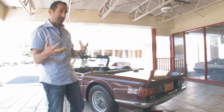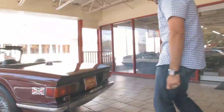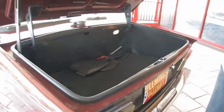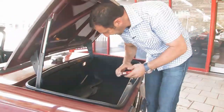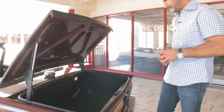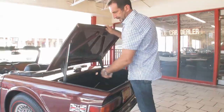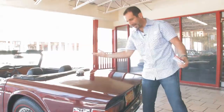Another couple nice little things about this. I love this TR6 call out here. That just looks great on it. A great sounding dual exhaust that we talked about. This is nice too, because the trunk is detailed with carpet and a spare tire. Comes with an extra set of plugs and a couple pieces of trim. We'll put it right there. Nice. Even the trunk light works, which is kind of nice too. And then you just push this up like this, and that's how that works. Gas cap's right here, kind of a cool touch.